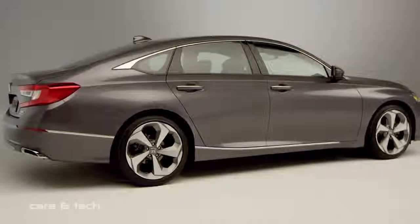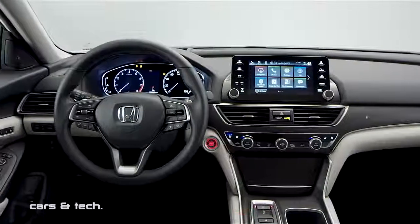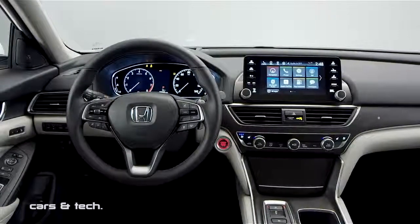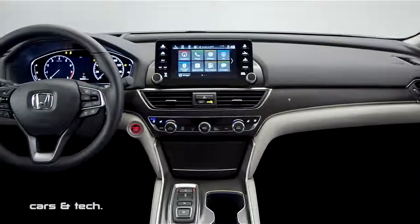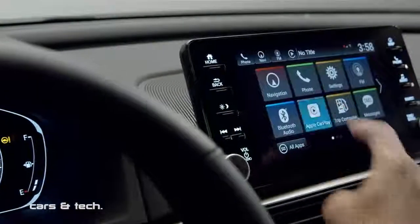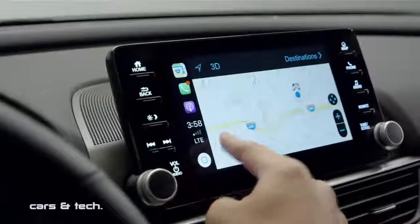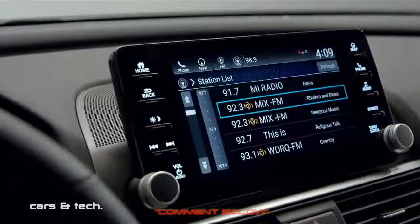Now, when you get inside this new Accord, you wrap your hands around the new sportier steering wheel and look out on an amazing panoramic view of the road, made possible by a lower cowl and A-pillars that are both 20% thinner and move back relative to the driver. You're going to love it.